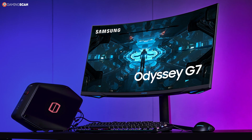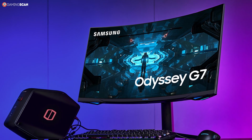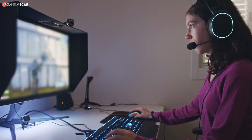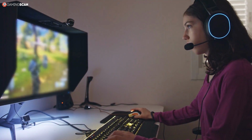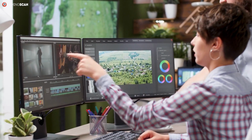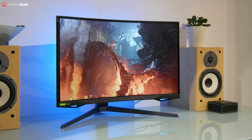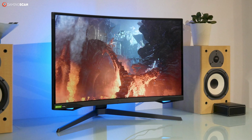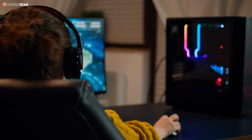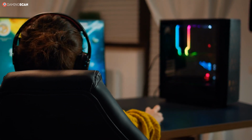Now for something a bit more on the nose, we present to you the Samsung Odyssey G7. The Samsung name carries a lot of weight in the display field, and if you're unsure as to why this is, the Odyssey G7 will explain it to you. It should be evident at first glance that this is a serious piece of heavy machinery. The front-facing LEDs and detail-heavy aesthetics may not work for everyone, but even if this isn't your jam, it's highly unlikely that you'll find the G7 distasteful.